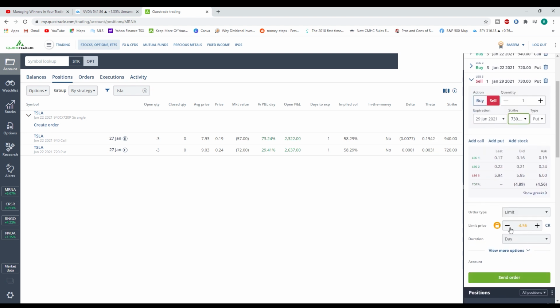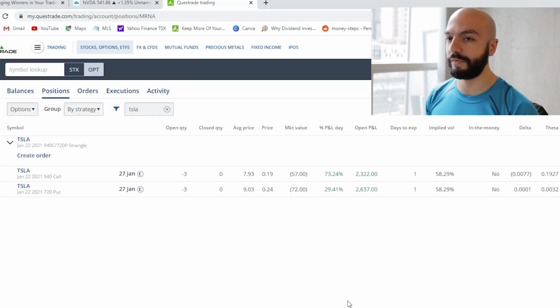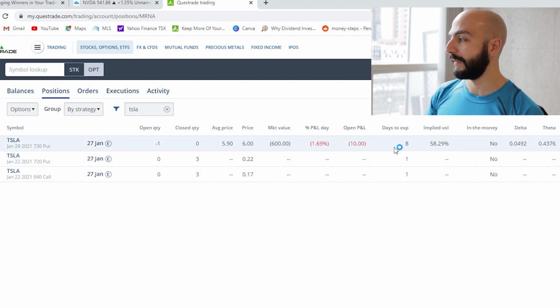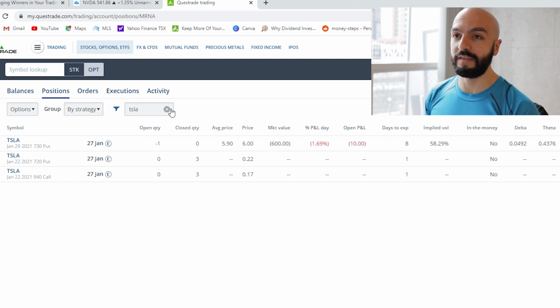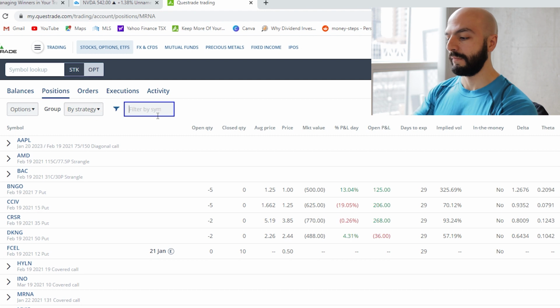Let me try to make some more here. Buy to close 3, sell to open 1. They'll be paying me $465 for this. I think I'm okay with that just for 6 days. Let's see what this looks like. Oh, sorry, 8 days. Days to expiration, 8. This is fine. Let me see what else is there. Managing my winners, managing profits.